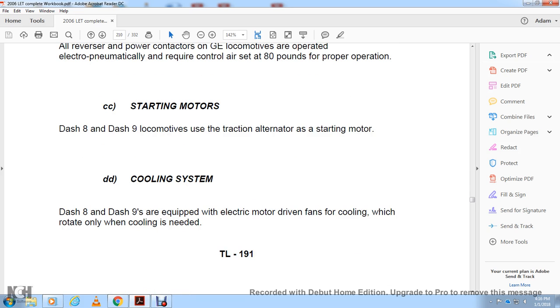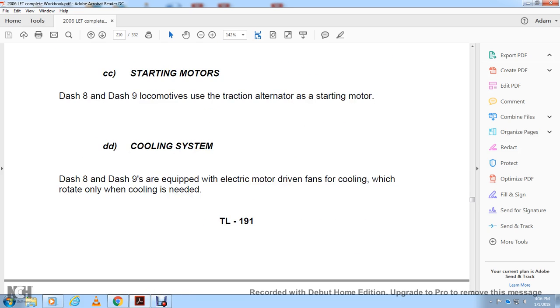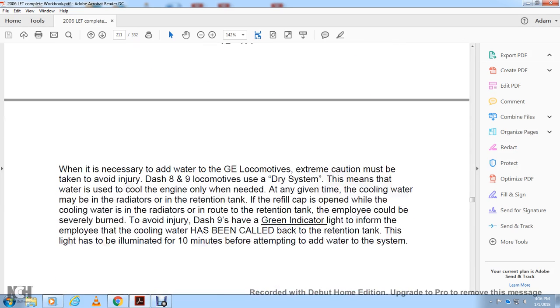Cooling system: Dash 8 and Dash 9 are equipped with electric motor driven cooling fans, which rotate only when cooling is needed.